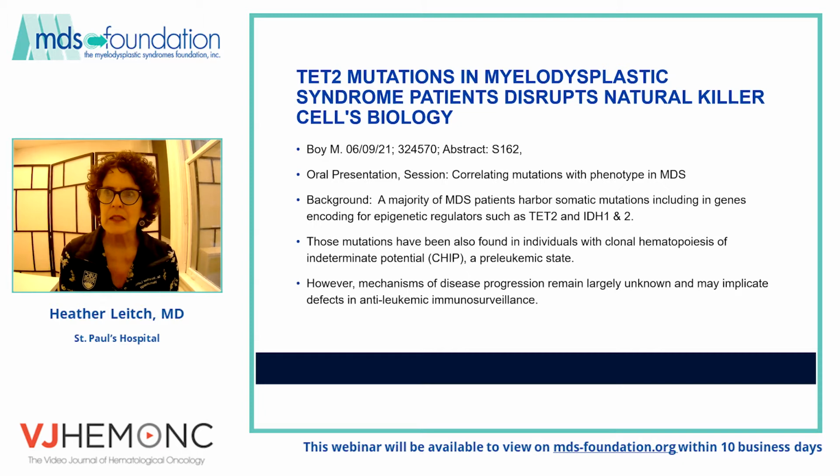The second abstract is TET2 mutations in MDS. The same mutation disrupts natural killer cell biology. So one of the reasons that we're not all forming tumors all the time is that we have what's called immune surveillance. And so immune cells patrol the body and sort of nip tumors in the bud.